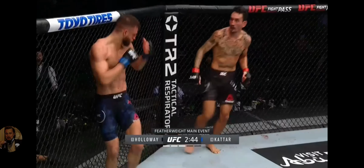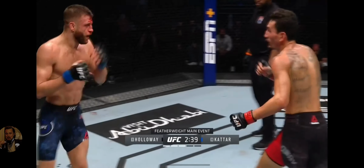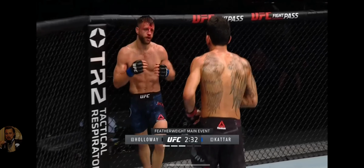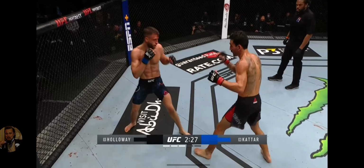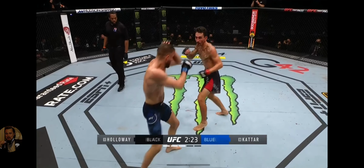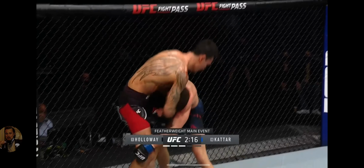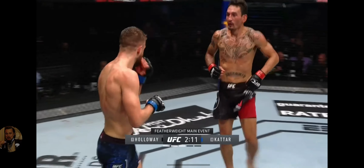Oh! What an uppercut! Body, head, huge left hand for Holloway. Body again. He goes high block. Oh, beautiful feint with the knee. Katar's got to get away from that fence, Dan. When Katar gets up along the side of the octagon, Holloway just goes after him. Oh! Great right hand by Katar. And that's the thing, one shot from Katar can change this fight again. This is where Calvin Katar can't be, though. Every time he gets along the side, he finds himself getting beat up.